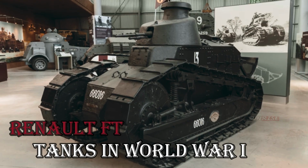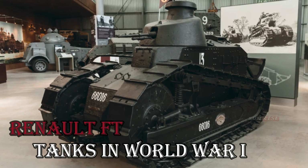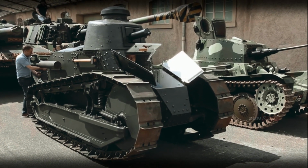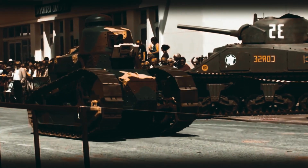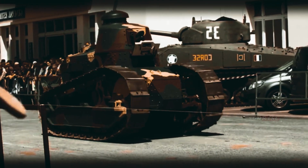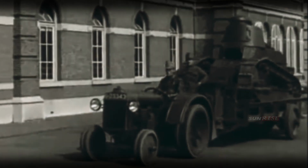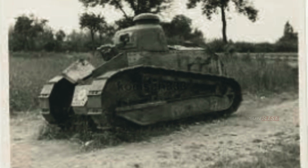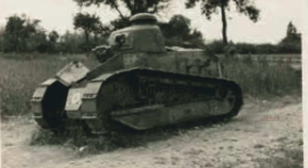The development of the tank in World War I was a response to the growing stalemate on the Western Front. Although vehicles incorporating the basic principles of the tank, armor, firepower, and all-terrain mobility, had been projected in the decade or so before the war, the enormous casualties at the start of trench warfare drove development, with research carried out in Great Britain and France.